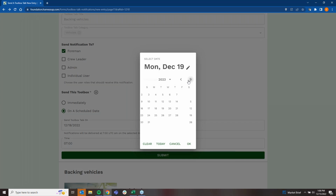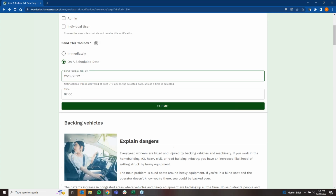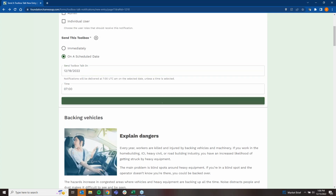Maybe you want to do this well in advance, not a problem either. We have a lot of options, so it's easy for us to schedule multiple toolbox talks. You can schedule out every week for the rest of the year, for the whole year, in advance. If you want to do 2 or 3 years, that's really up to you, but we have a lot of options there. So that's one way of doing this. I'll go ahead and submit that as a whole. I submit that toolbox talk.